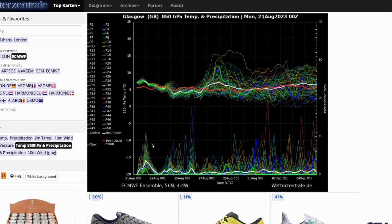Hopefully things can change. We see some proper summery conditions in September, but at the moment we're seeing a bit of a warmer, drier spell now. But again, it's not completely dry, and then we'll head back into the westerlies by the end of the weekend into start of next week.